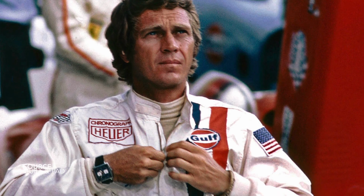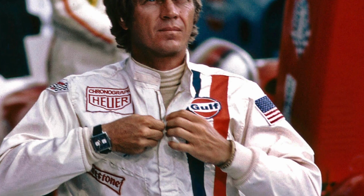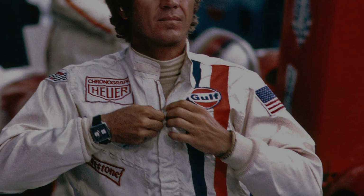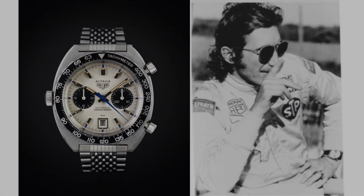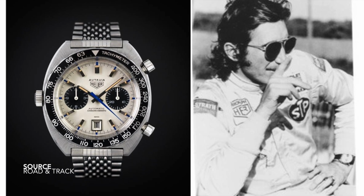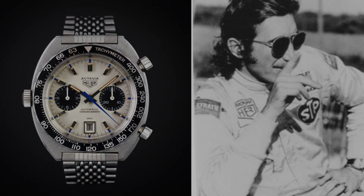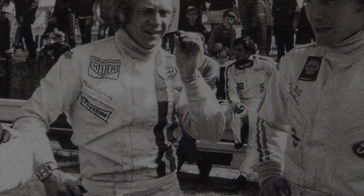Actor Steve McQueen wearing a Heuer Monaco caliber 11. We know that at the time the Heuer Autavia was the watch of choice by the racing drivers for the Gulf Porsche team. What this watch did so well as the statement, it stood out on his wrist. Because of its form factor and its color, it represents not only the 70s, but also just looks the part.